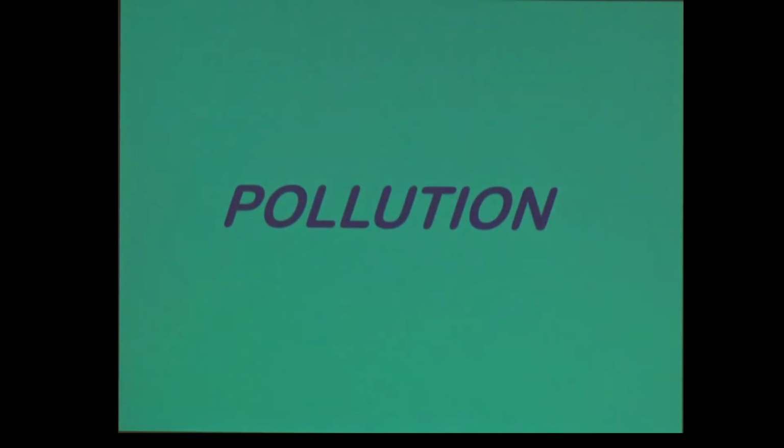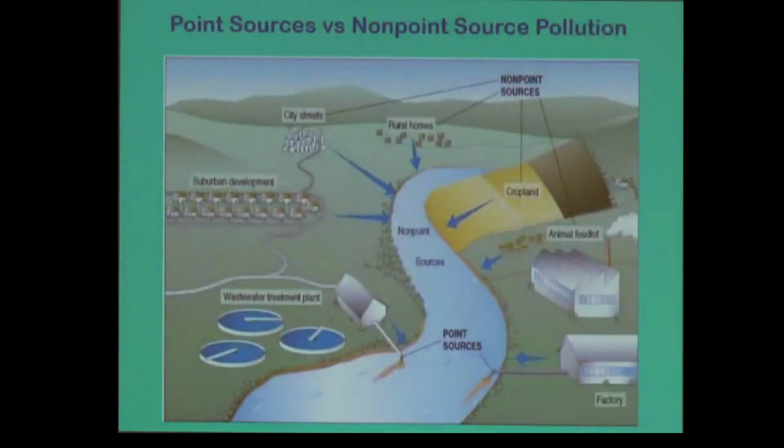Now, different types of pollution, what we have is point source and non-point source pollution. Point source pollution comes from a single identifiable point, like a pipe coming out of a factory or a water treatment plant. Non-point source pollution is polluted runoff.